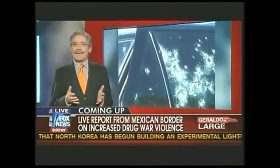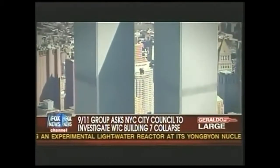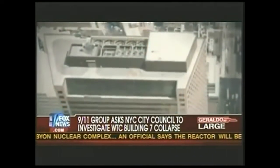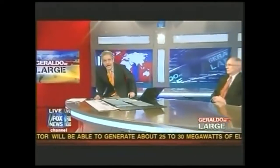But up front tonight, Building 7 was no ordinary building. Among other key tenants, including several intelligence and law enforcement agencies, it also housed New York City's Emergency Operations Center, known as Mayor Giuliani's bunker. Here to tell us what they know about its collapse and why they question the official conclusions are Bob McIlvaine, whose son died in the World Trade Center, and Tony Zambati, a mechanical engineer.